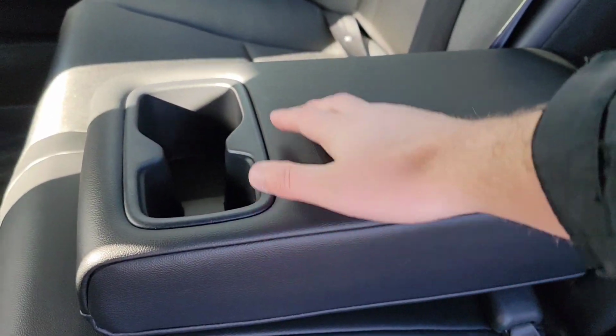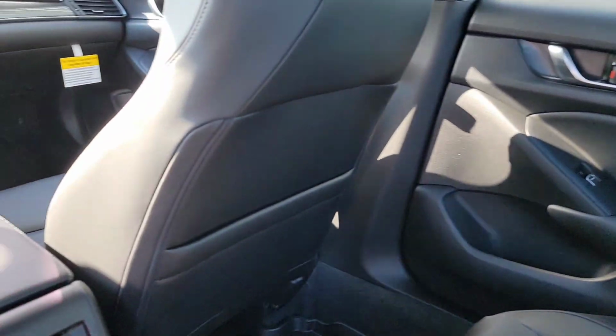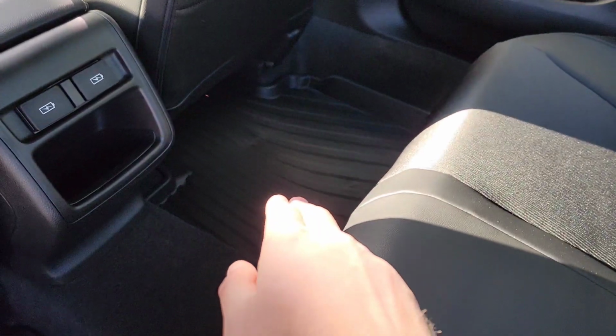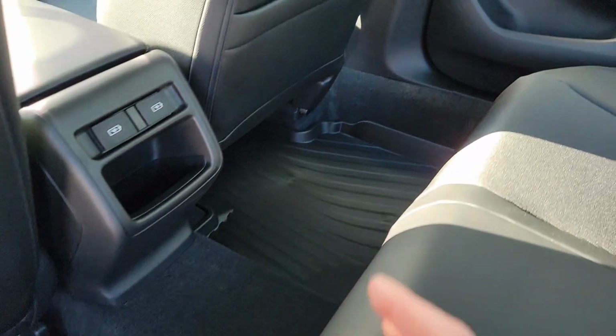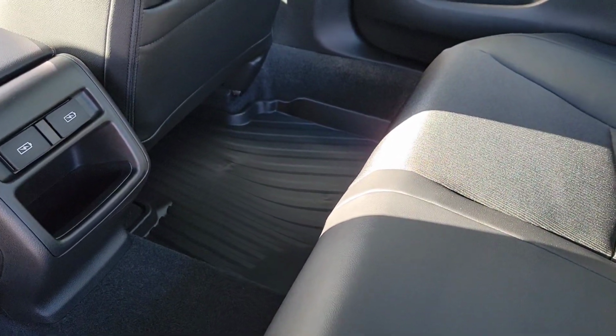This folds right down, as you can see, with some additional cup holders. It folds right back up, pretty nice and easy. You're going to have a little courtesy pocket right over there on the passenger seat for some additional cargo space. We have the all-season mats in here, so you can see how the Honda all-season mats look. Those do not come standard. They're an accessory, so there's a little additional charge for those, all right? Keep that in mind as you're exploring the market.